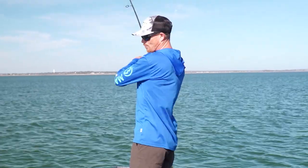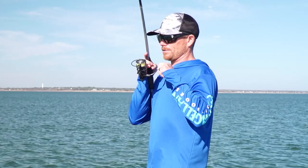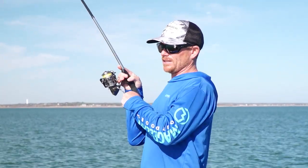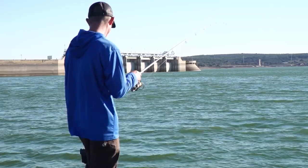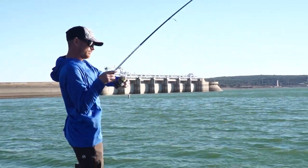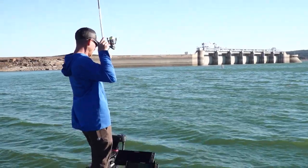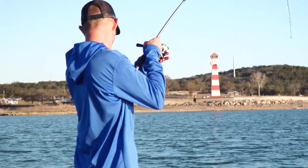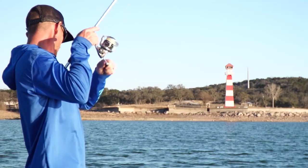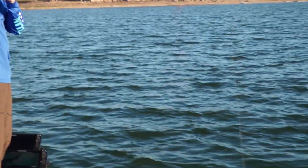Man, having the right equipment when it comes to catching these white bass and striper matters, because you just never know what you're gonna hook into. There we go. I have no idea what that is. Is that a white bass? Yeah, just a little old white bass. He's not as good though. That's a decent one though.